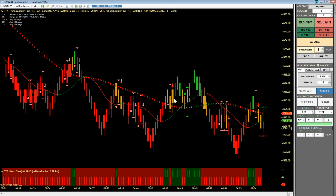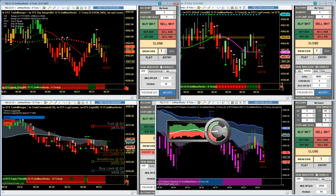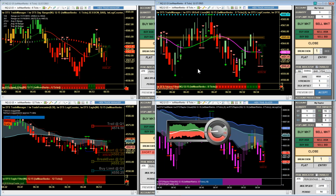Another red bar buy, a lot of yellow bars. So this could be a transition for the NQ. These lows here at 45.58 still problematic. That's the bottom end of the current trading range, and we really need to see the market trade through that.